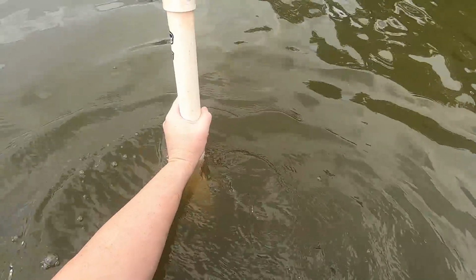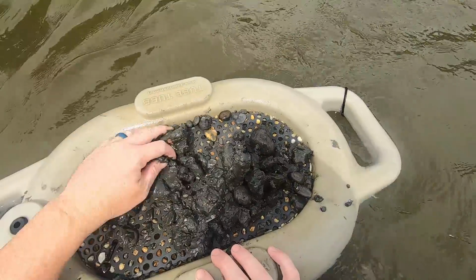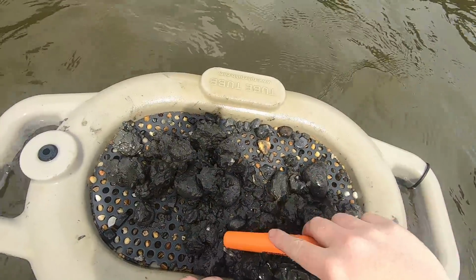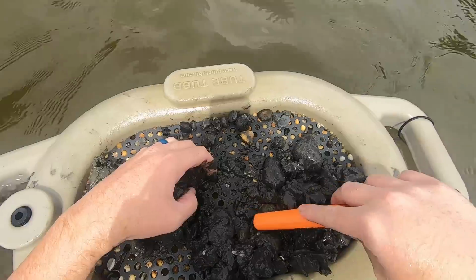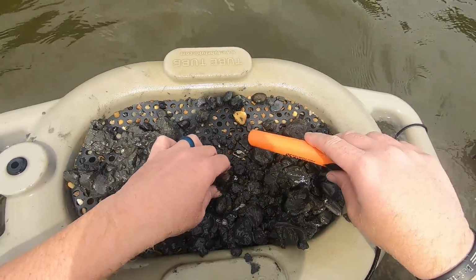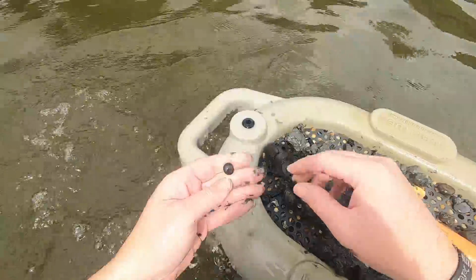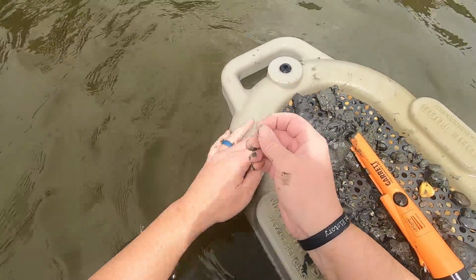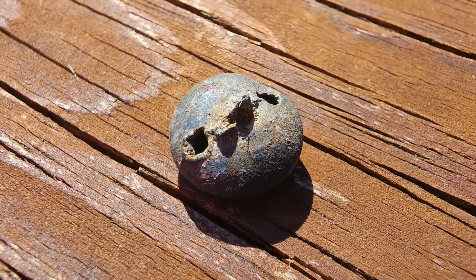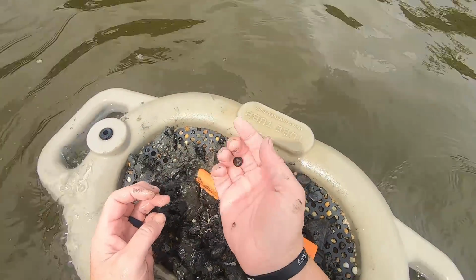All you said was there's eight signals over here. It's a 16. I got it out. Didn't even think I had it in my scoop. Hopefully it's something old. Can't see through all this mucky stuff. All that for a tiny little... What is that? It's a blowhole button. A little tiny blowhole button. Well, we know this site's that old.